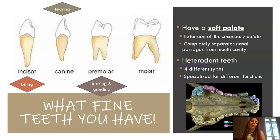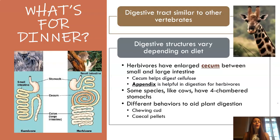Premolars kind of do a little bit of the canine tearing, but they also do a little bit of what the molar does in terms of grinding. So all of your teeth serve different functions, and you can see down here in this diagram, it's color-coded as well. So in terms of digestion, their digestive tract is very similar to that of other vertebrates, but the structures they have can vary depending on their diet.